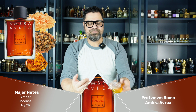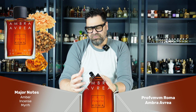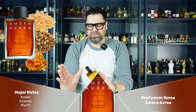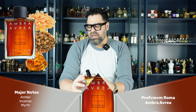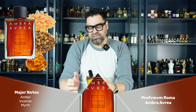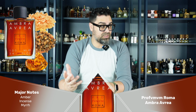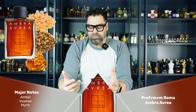Yeah, this is a beautiful scent, and this is a great sniff. This is one of those that is highly recommended by me. If you asked me a question of Profvmvm Romas, which ones would you recommend? This is, and again, I thought it was in my top 3, but apparently it was not. I thought I owned a bottle. Lo and behold, I don't.